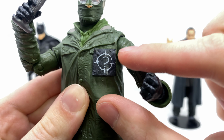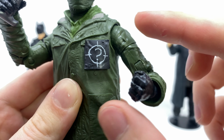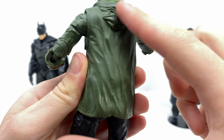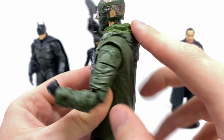We've of course got that Enigma question mark slap bang here along the side, and I think that paintwork looks fantastic. The actual detailing to the arms looks great. You can see there's some of the buttons at the cuffs. I think the sculpt work just overall looks fantastic for this jacket piece. Even there for the hood, you can see a slightly different green used here for this section.